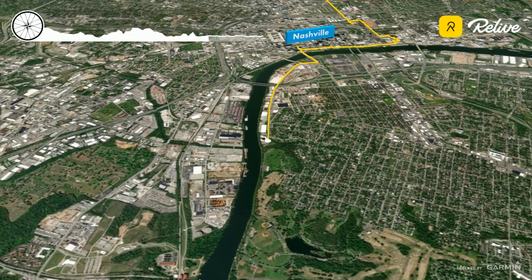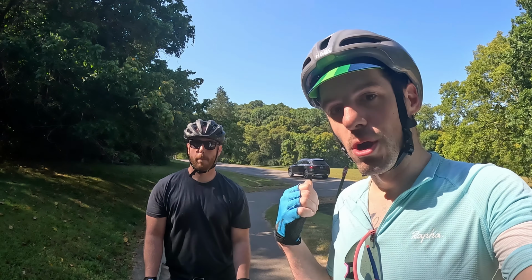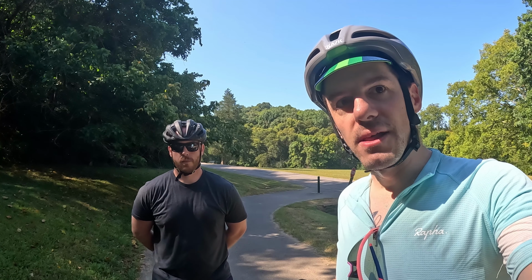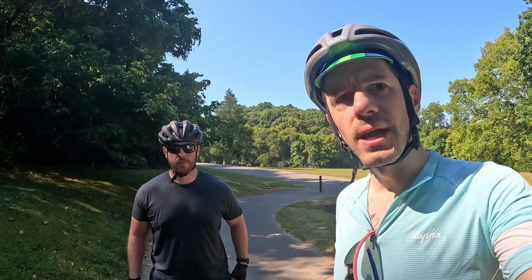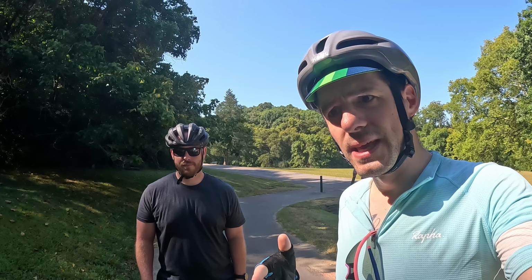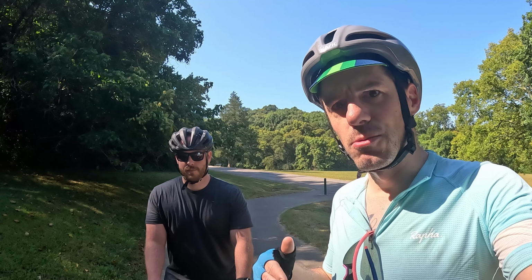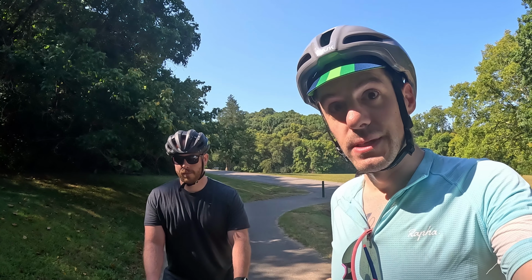Okay. So if you don't know, we are at the Deep Well parking lot for Percy Warner Parks. This is one terminus for the Music City Bikeway. The other one is all the way out at the Percy Priest Dam, but because of greenway closures, we're not going to go all the way out there. We're just going to make it to the Shelby Bottoms Nature Center. Once we get there, we'll come back this way. But that'll be a good finishing spot for this challenge. All right, let's do it.